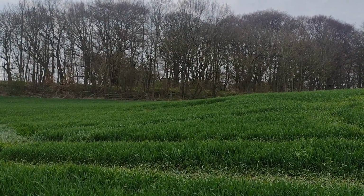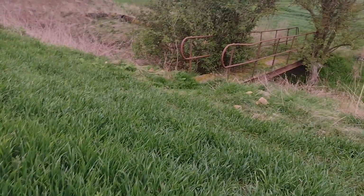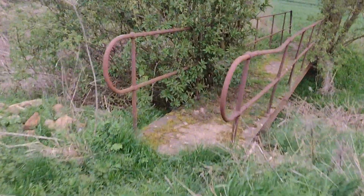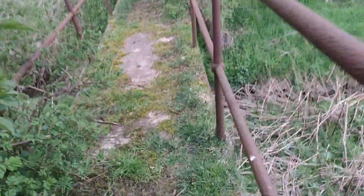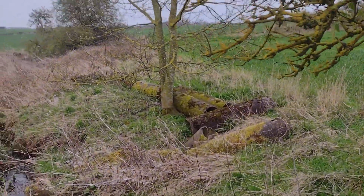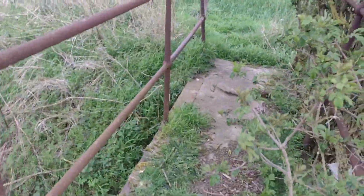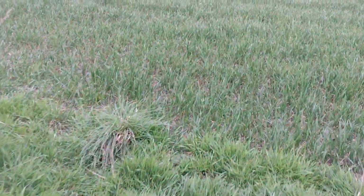We have come over the field here. Kind of followed what the OS maps are saying. Now it's led us to this little old bridge here. You can imagine if it's heavy rain, there's a hell of a lot more water here than what there is now. Not a lot. See some old pipe work there as well. But I can only guess this way isn't used that often.